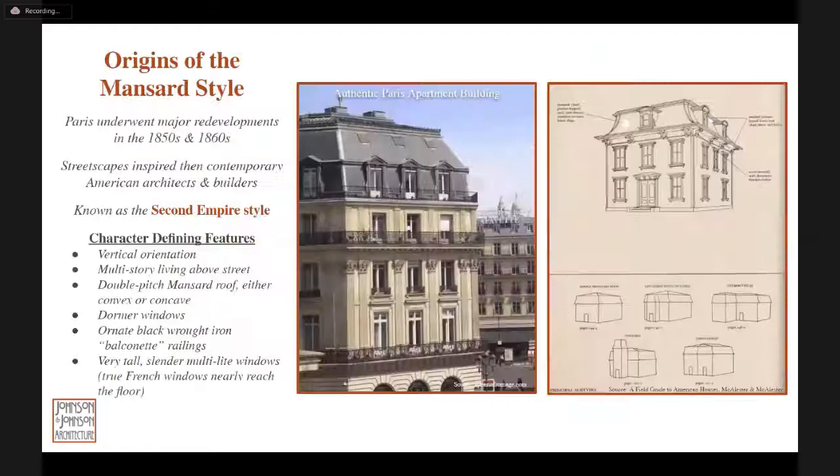So the origins of the mansard style in the late 20th century dates to 19th century Paris. Throughout the 1850s and the 1860s, Paris underwent a major coordinated urban redevelopment that produced a cohesive, attractive streetscape that Paris is famous for to this day. These streetscapes with commercial uses below and multi-story townhouses above then inspired contemporary American architects and builders.